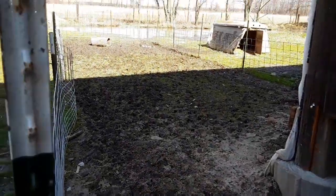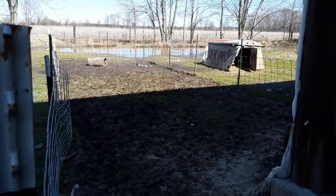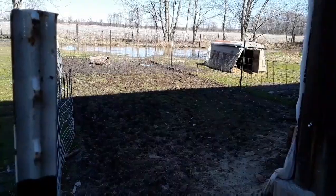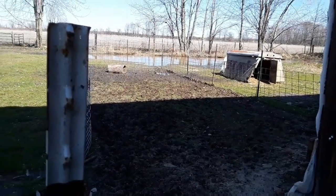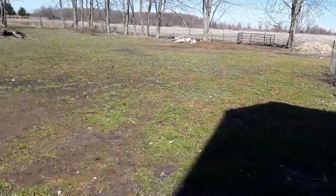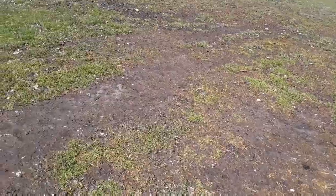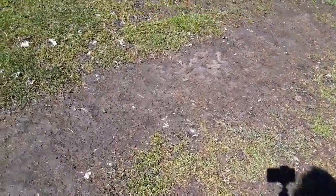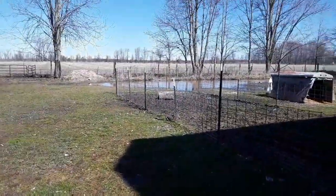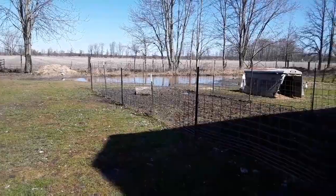And as you can see, it is muddy out here. Of course, they don't mind it. They come out and wallow in it when it's nice and warm out. It's about 52 degrees out, and they're enjoying being out in the sun a little bit. But you can see why I cannot garden right now. Look at how wet and muddy and gross it is out here. That area back there is probably 10 times larger than it should be.